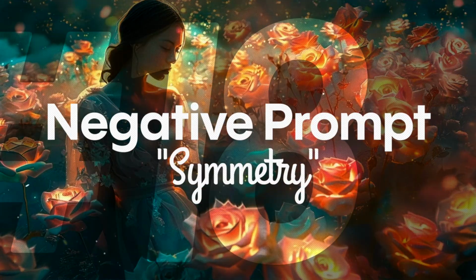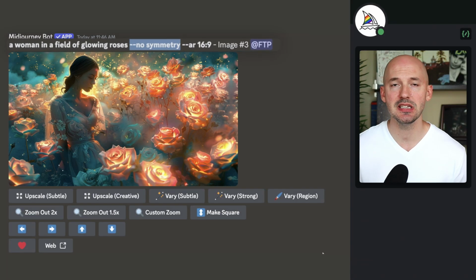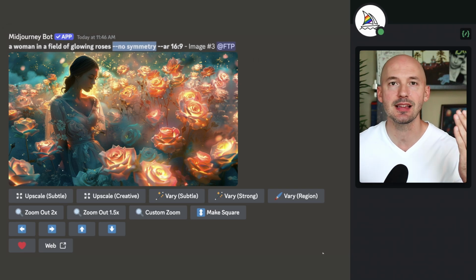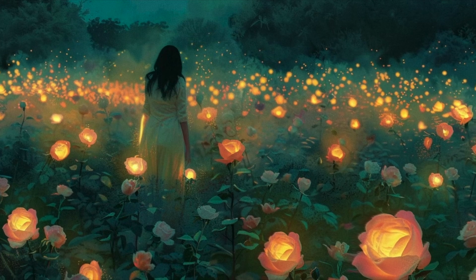Tip number 18, special thanks to Samantha Brock for pointing this out. You can negative prompt symmetry for more interesting compositions. All you need to do is use --no followed by the word symmetry for something like this. Isn't that beautiful? Same idea here. Our character is going to be a little off of center.